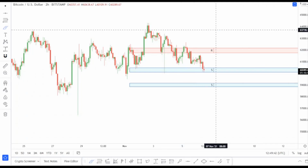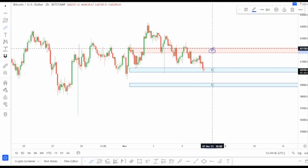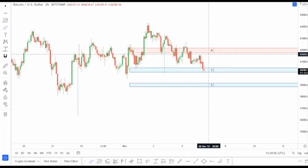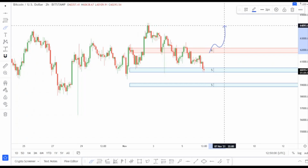However, as long as we're below this resistance in the coming 24 to 48 hours, the 2-hour will be under the bear's control. A clean breakout of this support will lead the 2-hour to move towards the bears' control. But breaking this level, $62,000, either with a clean breakout or with a pullback, the 2-hour will give us a bullish signal.